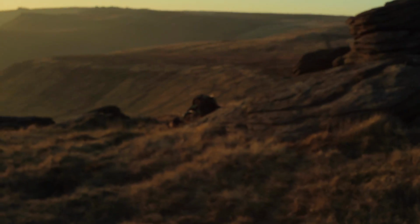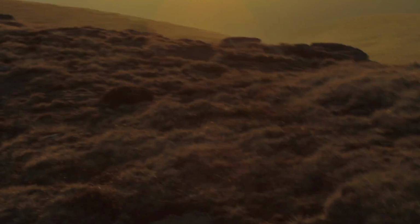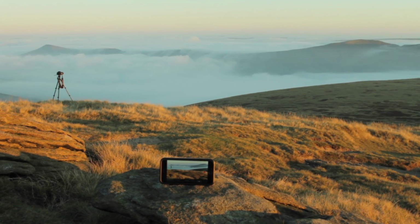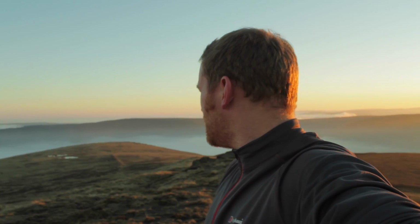Oh yeah, I do have a tent with me tonight as well. My bag is just over there. So I'm hoping to camp somewhere around here and capture more of the same in the morning, hopefully. I'm absolutely mesmerised by the views at the moment. But you know what, I think before we lose light, I think it's time to pitch the tent.